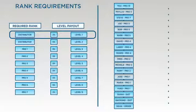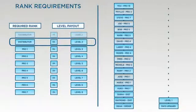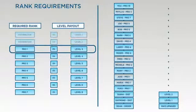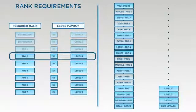Level 1 payout is going to pay directly to Raymond, an independent distributor. We look at Diana. Diana is also an independent distributor, so we will pay 5% to Diana. And we look upward at Yuko, who's a Pro 1. Therefore, we pay Yuko the 9%. Maria is also a Pro 1. It skips Maria because a Pro 1 can only earn on their 3rd level.